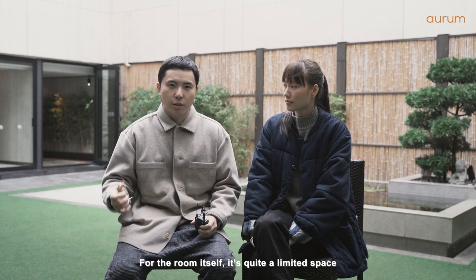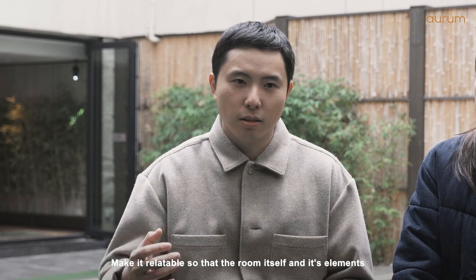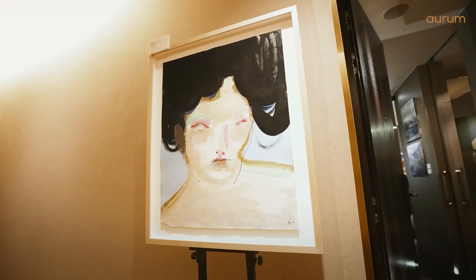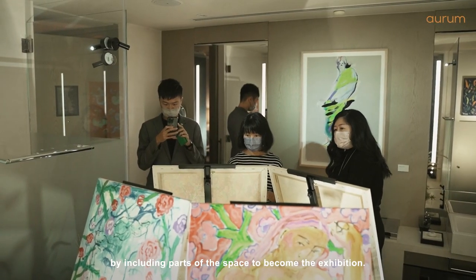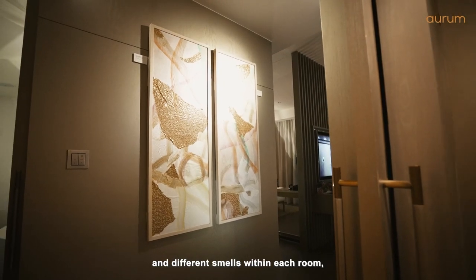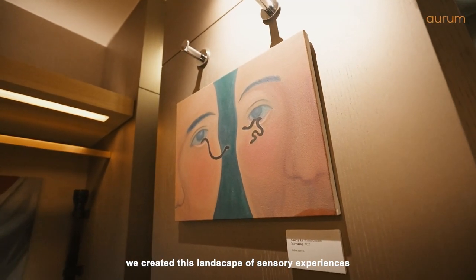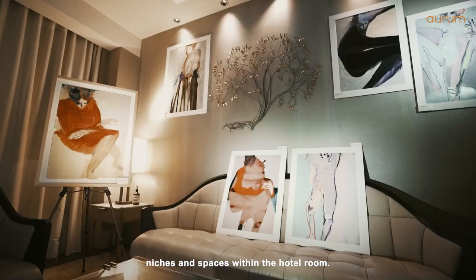For the room itself, it's quite a limited space, so we tried to really use the space to our advantage, make it relatable so that the room itself and its elements and the context don't become an afterthought. So by a visitor's perception, we wanted to broaden that by including parts of the space to become the exhibition. So with the curation of the darkness and light and different smells within each room, we created this landscape of sensory experiences for the audience to navigate through the small niches and spaces within the hotel rooms.